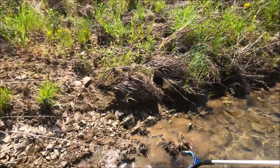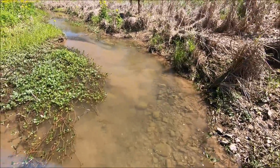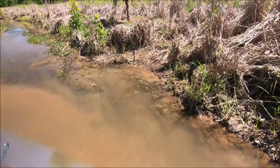And then it runs through a town, and this is where it exits, and after this it hits field after field of private property.